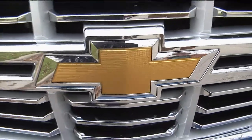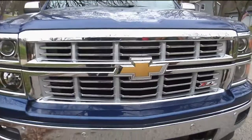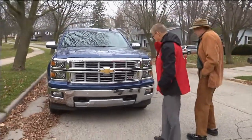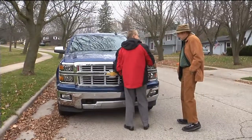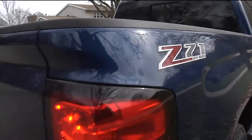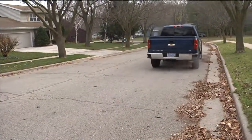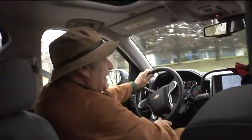That is a lot of chrome. It is a lot of chrome, but again, I think the buyer who buys this wants a lot of chrome. This is chest high, this front end. Everything about the Silverado is huge, and it takes a little getting used to manhandling this thing around corners. I keep doing that. The size of this thing is just gargantuan. You call it gargantuan? Yes.